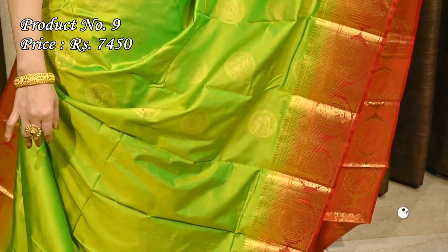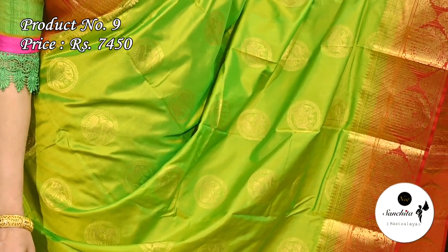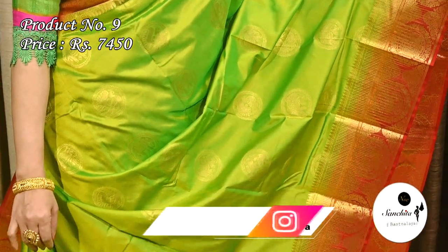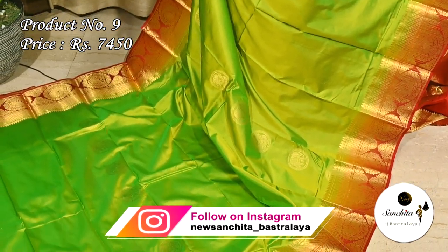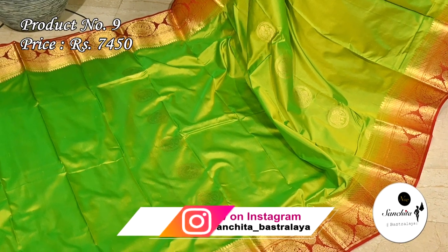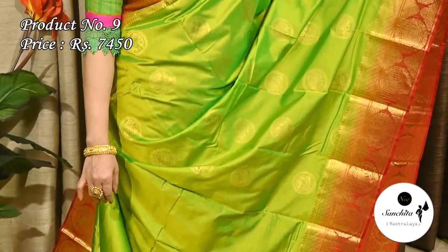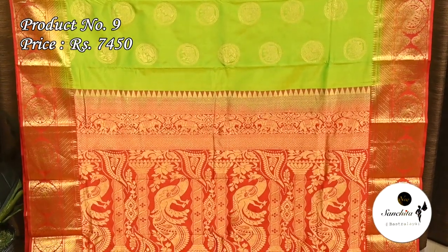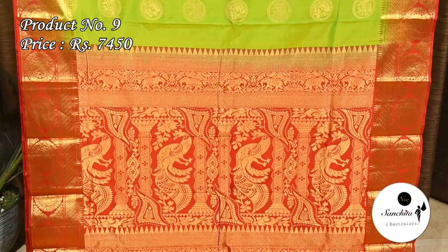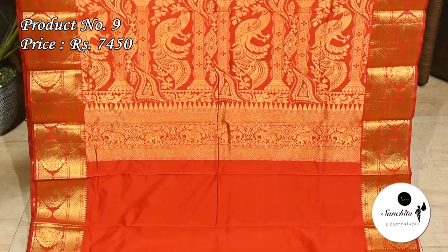The entire body has got beautiful circle motifs enclosing peacock and elephant motifs. Contrast red pallu is decorated with beautiful peacock motifs in gold saree. This saree has a plain blouse piece in red color.